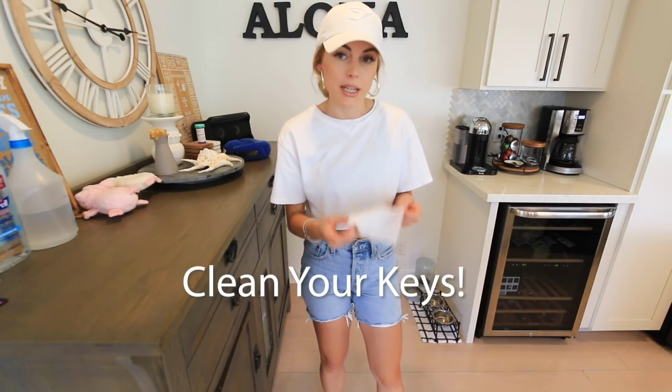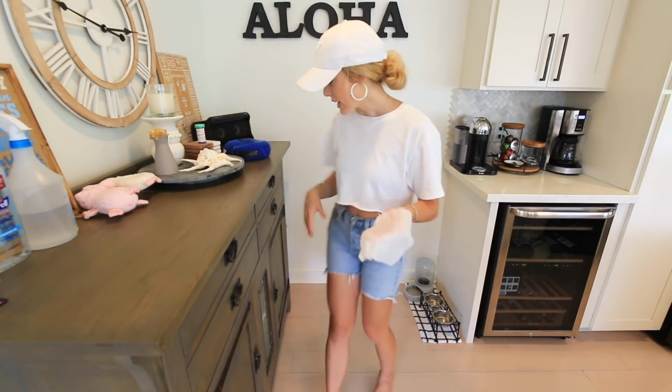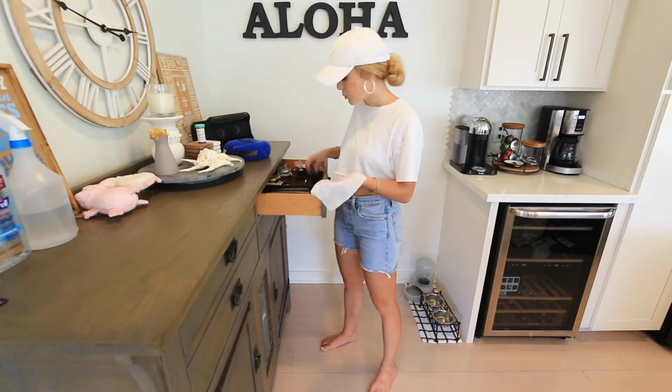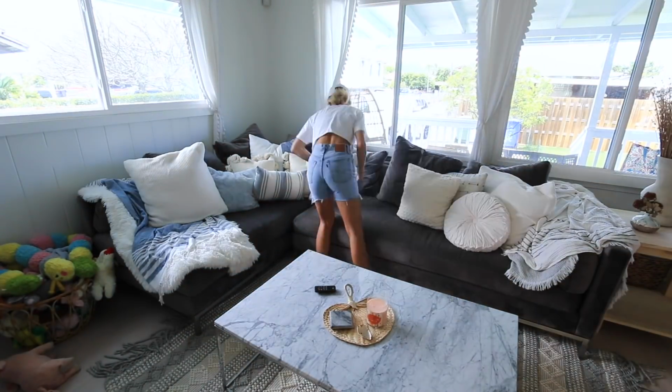Something that you guys may not have thought of is to wipe down your car keys. If you think about it, we touch those all the time, so frequent. They're in our purse, they're in our hands, our kids. Well, I don't have kids, but kids grab them, boyfriends, whatever, you get it. Wipe them down. It's very, very important. So I'm just going through my key drawer and wiping down all of our keys.